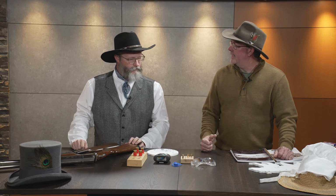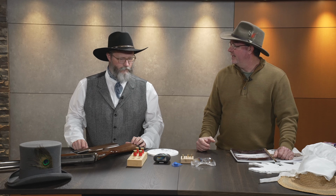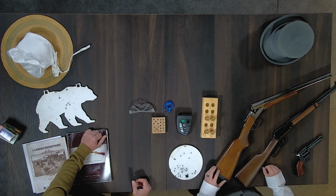All right, well, let's elaborate on some of this. So you just talked about the shooting portion. You just had the rifle in your hand, so let's go ahead and jump right into that. All right, so shooting, it's a time competition, which is a little different than the rest of our 4-H disciplines.